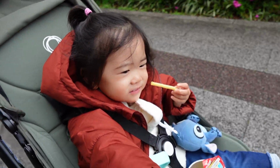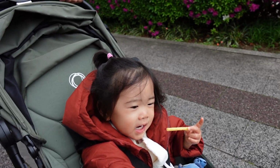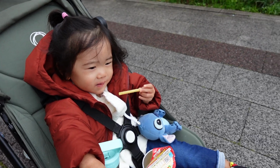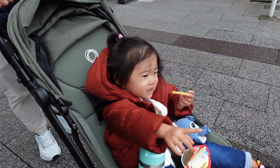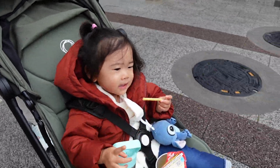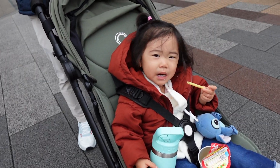Oh, is that where we're going? Oh, I see a bike. You see biking, Mom? I see biking man. I see a banana. I see biking man.